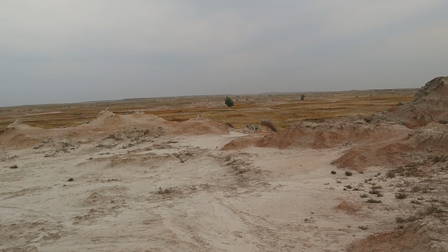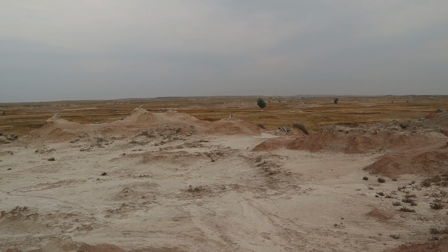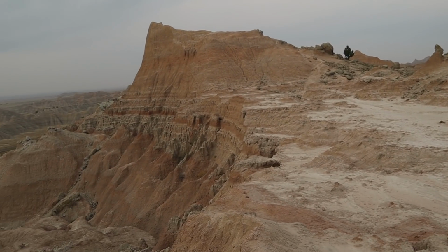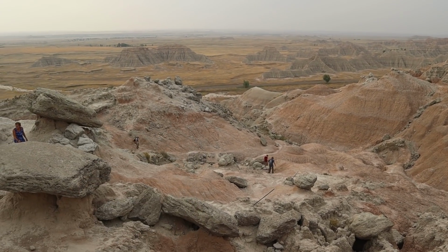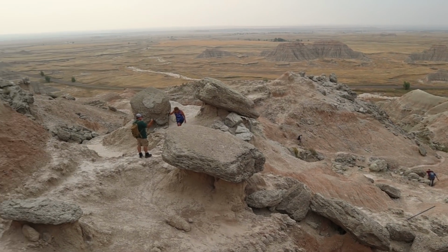And this looks like it's the top. So this is looking farther away from the parking area, from the trailhead. And this is looking down toward the trailhead over there. Beautiful.